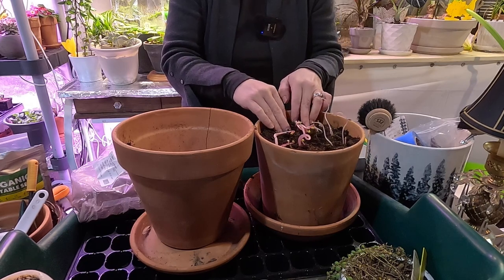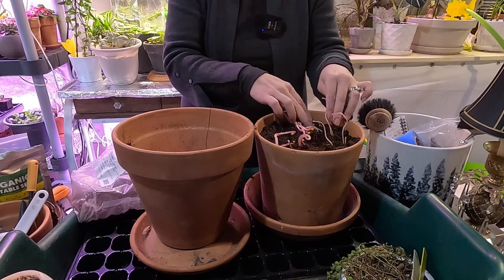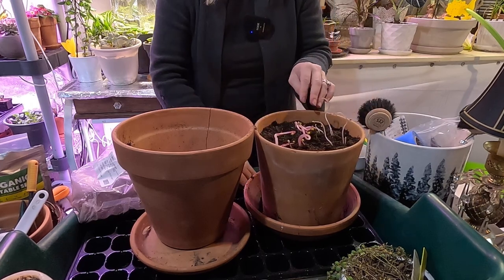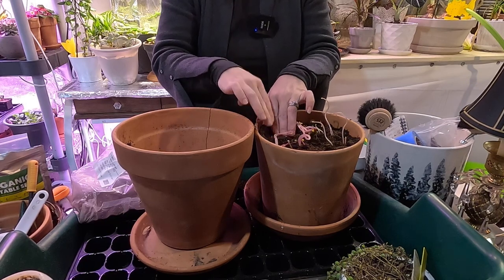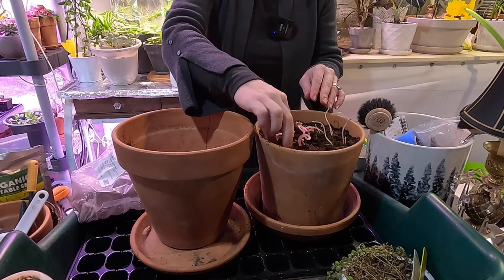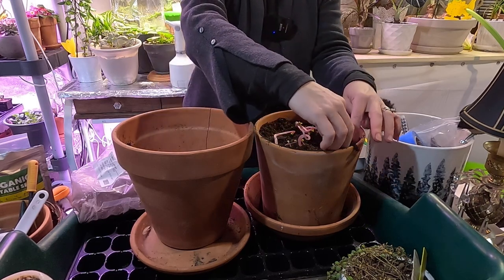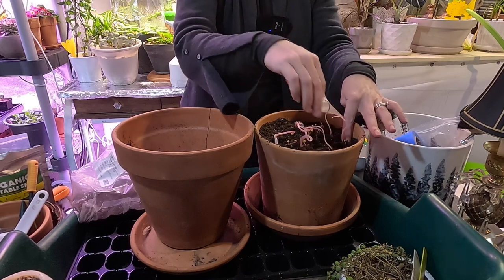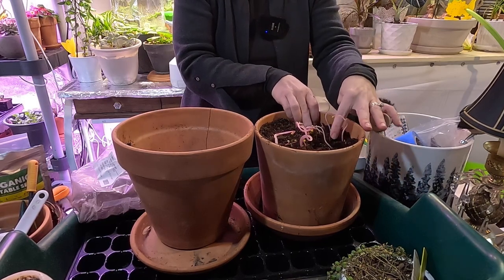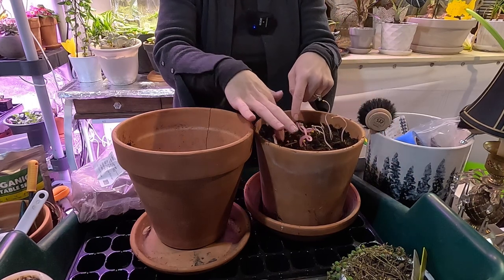And it's okay even if you cover over the foliage just slightly, because when you water in, it will poke right back up towards the light. You just don't want to bury it too deep. So now I'm just pushing the soil down a little bit around the roots to make sure that we have good contact before I water it in.